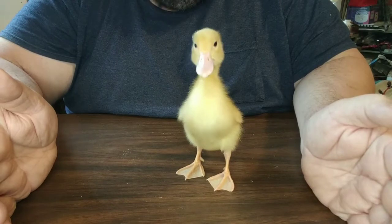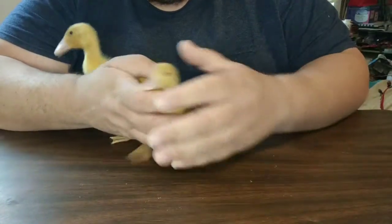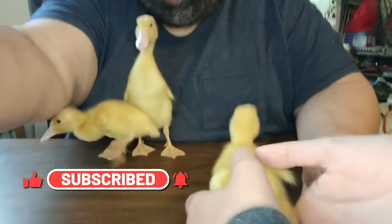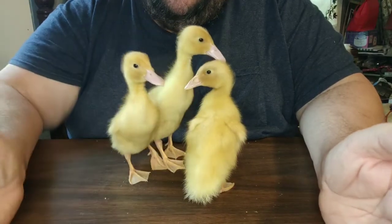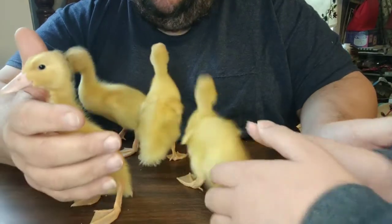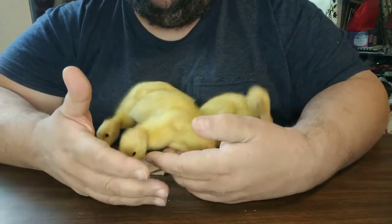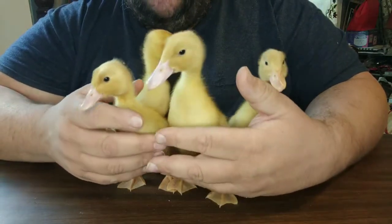We were fortunate enough to get some eggs from one of the best breeders in the country, who just happens to live about an hour away. And we hatched out four beautiful baby ducks in our incubators. And we are just so happy and so wonderfully pleased with them. Now, all four of these came from the same breeding trio, one male and two females. And we had four babies hatch out.